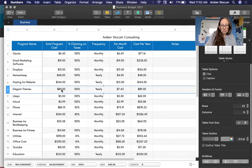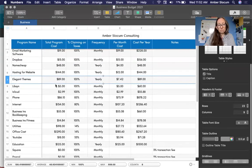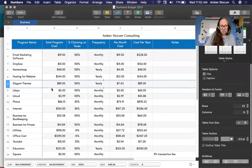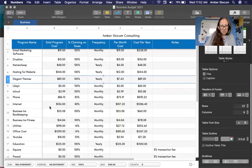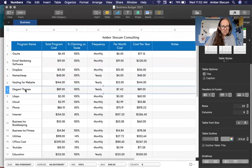So I'm going to end up pulling this out as well, because this amount where I'm pulling $83.33 a month into a savings account, the idea here is that once I hit 250, I just pay for Elegant Themes and I am done. And then that saves me that $89 a year, because it's just a ridiculous amount of money for what it is. And I can take that amount and put it towards something else, or just save that money every month. So that's something that's going to be happening soon here.